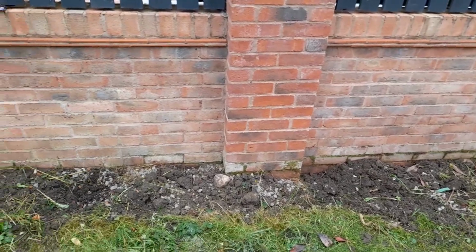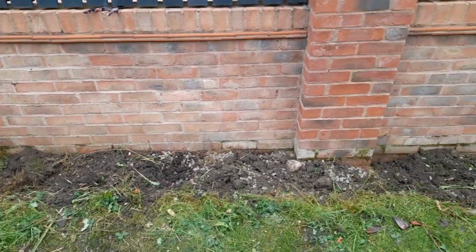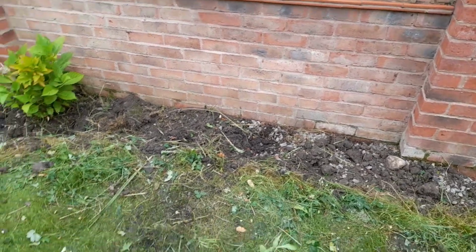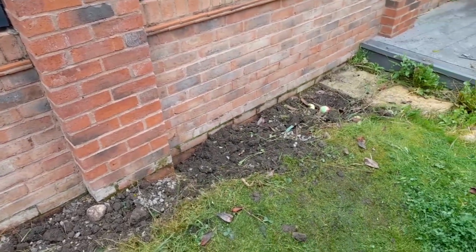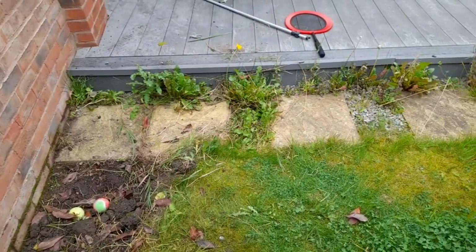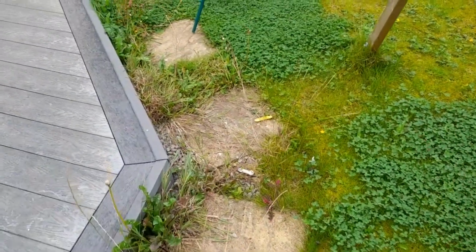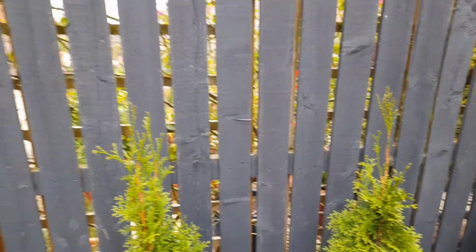Anybody who's been watching my videos will know I've got loads of soil that I've dug out of an area where I'm putting a greenhouse. So we're going to fill the area with nice loamy soil and then grass it so that when she mows the lawn she can just mow right up to the wall. Much lower maintenance. So what we have to do now is just go around these paving stones, that'll be a big job, and get rid of all these weeds.